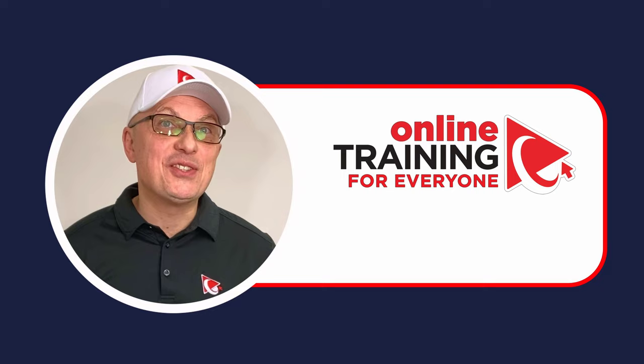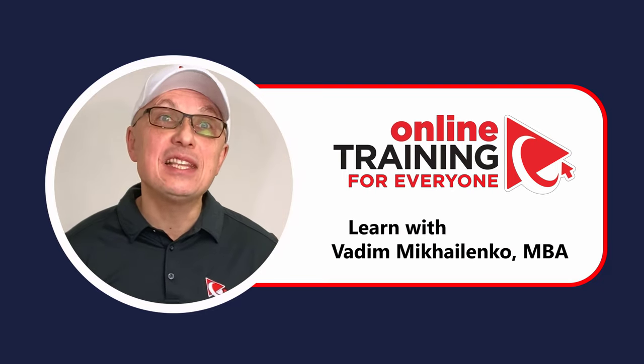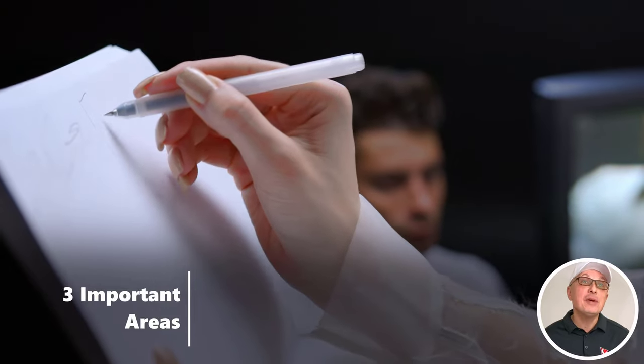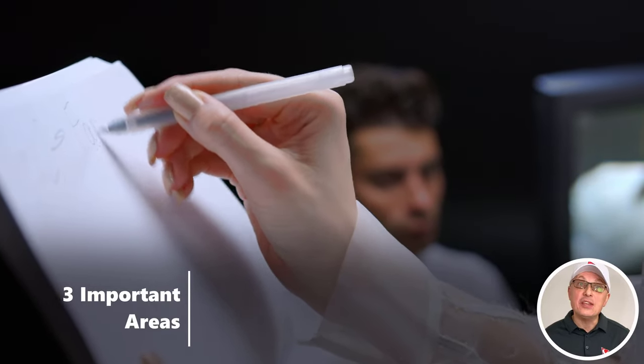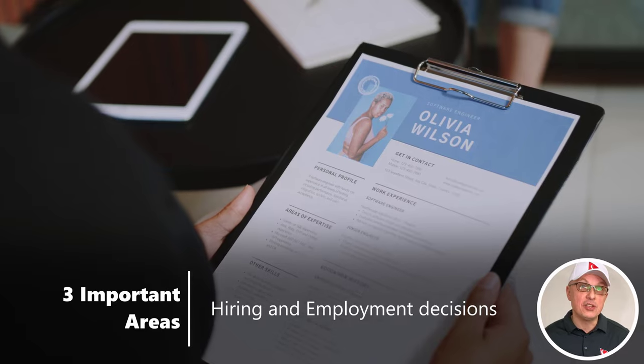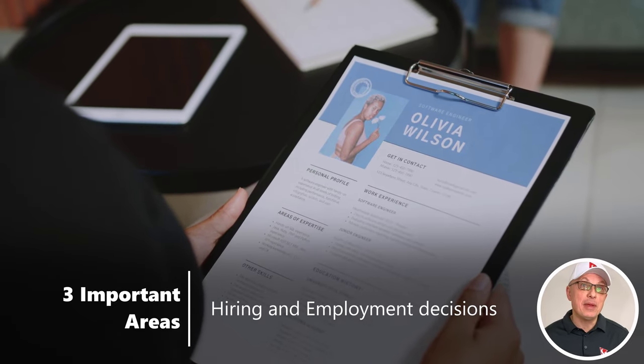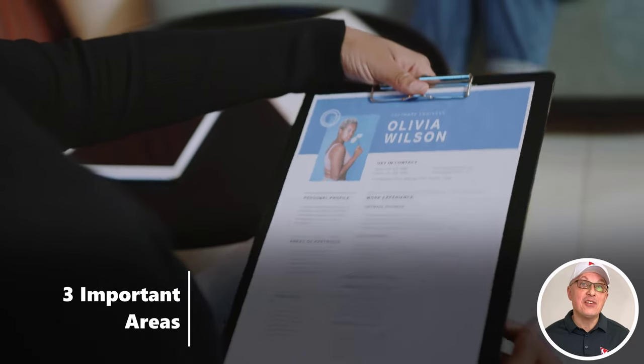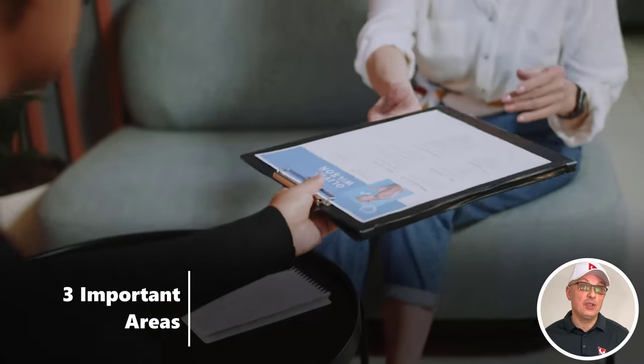I get a lot of questions on how assessment tests are used in the hiring process. I would like to highlight three important areas companies use assessment tests. They use them for hiring and employment decisions. For example, a hiring manager or HR might choose to test the candidate before hiring them to ensure the candidate is a good fit for the position.